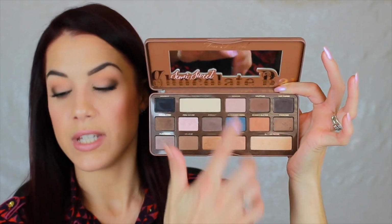Beside the point, lots of really good shades. I love this peanut butter color. It's so pigmented. This mousse shade, I use it all the time for my crease. This blue one is really pretty. Nougat, that's my ride or die right there. It's like a muted rosy shade.